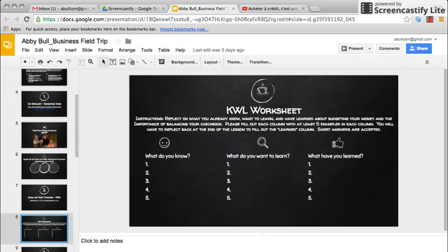So this will help me gauge what students already know, kind of things they have questions on, and then I can see at the end when they fill out the learned column if my text set was effective in teaching them or helping them answer any other questions that they have about our new checkbook unit.